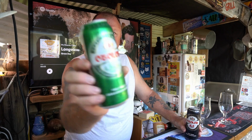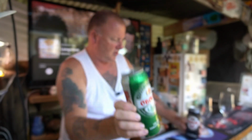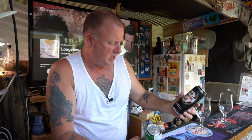Not a hell of a lot online or anything about it, other than the fact that it is imported into New Zealand, obviously, from the Ukraine, and two types. So we've got this one here, which is Svilti, which is the lager, and this one's a lager as well, but it's a 6.8, so it's a heavy lager. It's not like a Scottish heavy or anything like that. It's just a high percentage alcohol lager beer.